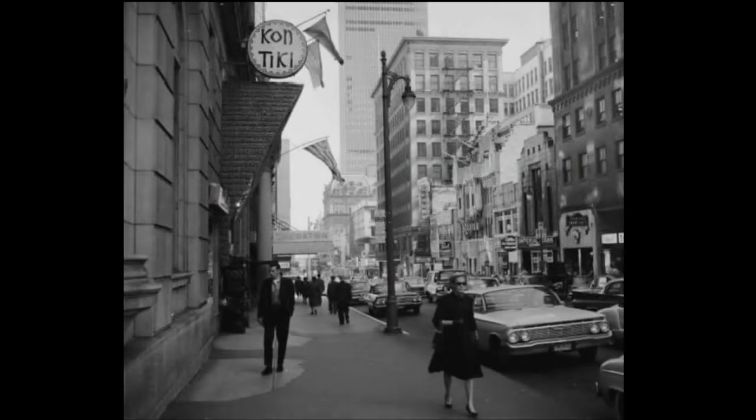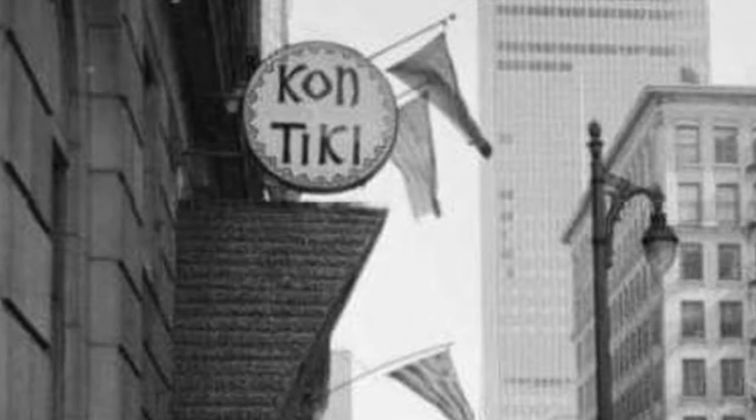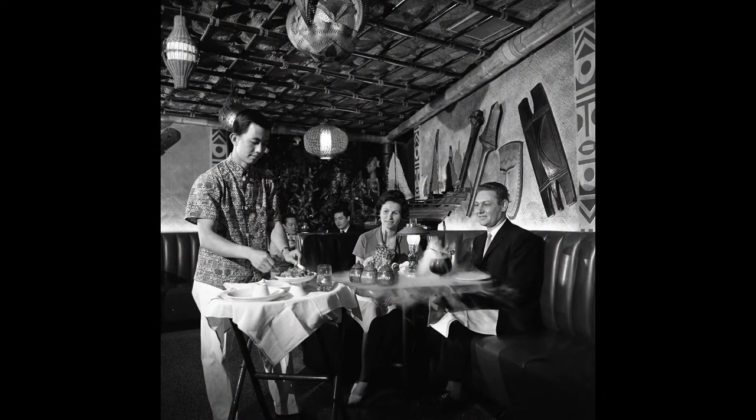So I'm gonna put pictures of that right here. Here's a photo of the Kon Tiki at 1455 Peel Street in Montreal, Quebec, Canada, which opened in 1958 and closed in 1981. Here's a postcard from that Kon Tiki. And you can see sort of my salt shaker shaped things on the table there.